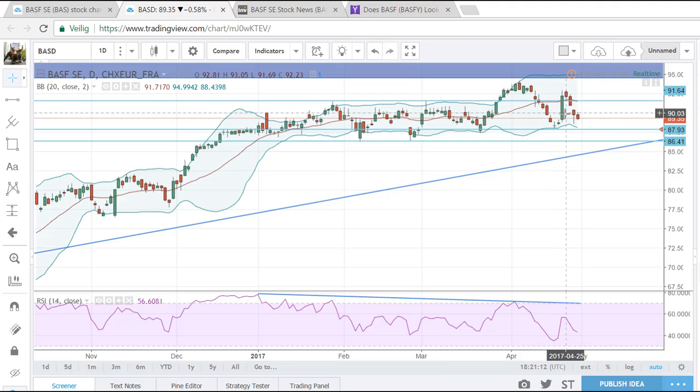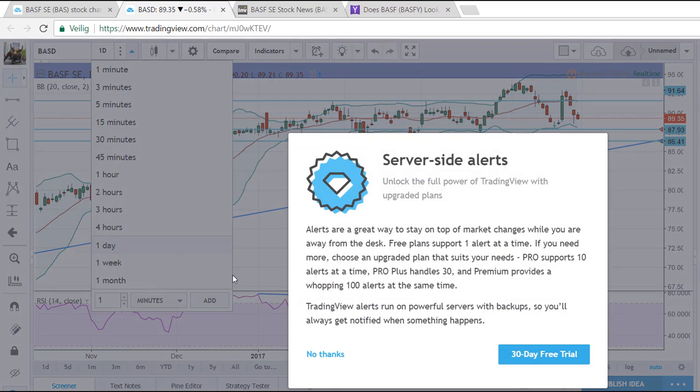So that being said, my alarm is set because I want to see what happens when this trend line gets reached, because if it breaks we have a lower low. Then the next alarm I will set will be on this line as well. And then we are in an area also near the trend line that we saw on the weekly.